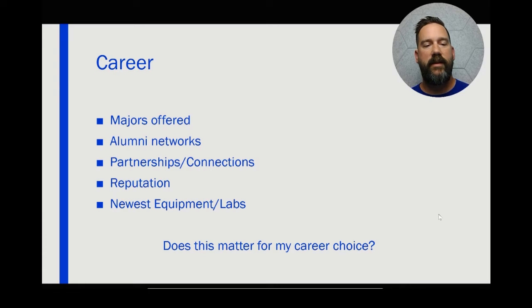And do they have the newest equipment and labs? Are you going to be using the equipment that is used today, or are you going to be working in a 30-year-old lab with equipment that's no longer being used? And does any of this even matter for your career choice? If you're going the civil service route, like fire department or police officer, do you need these things? Do alumni, equipment, reputation even matter?